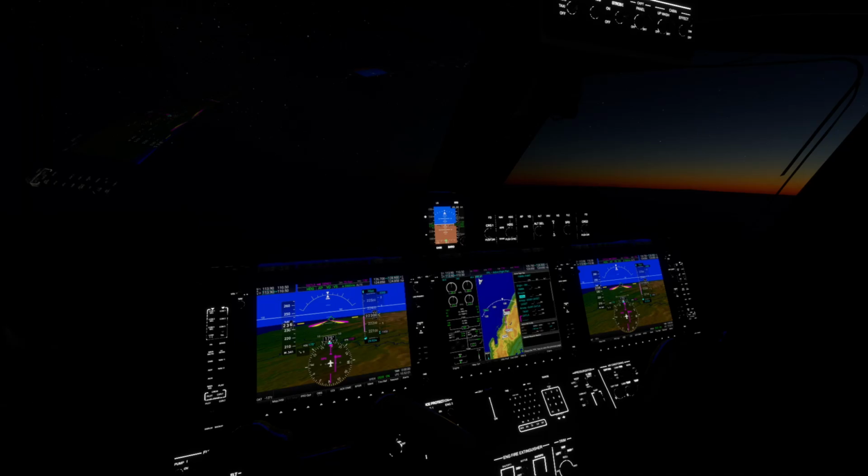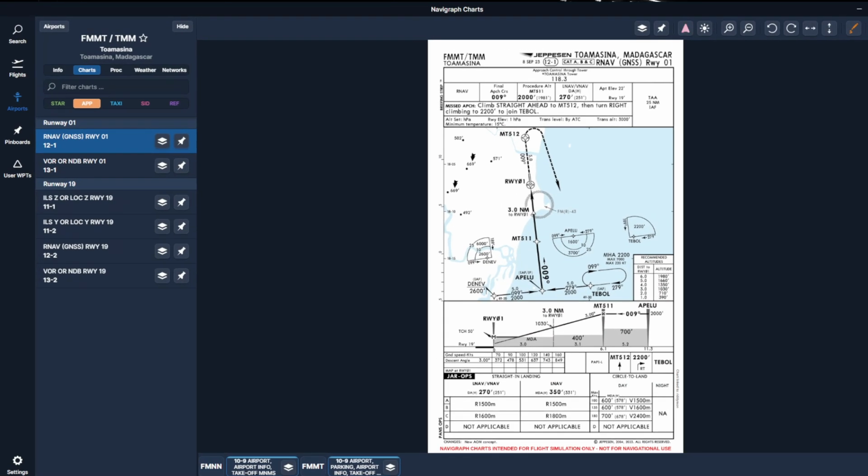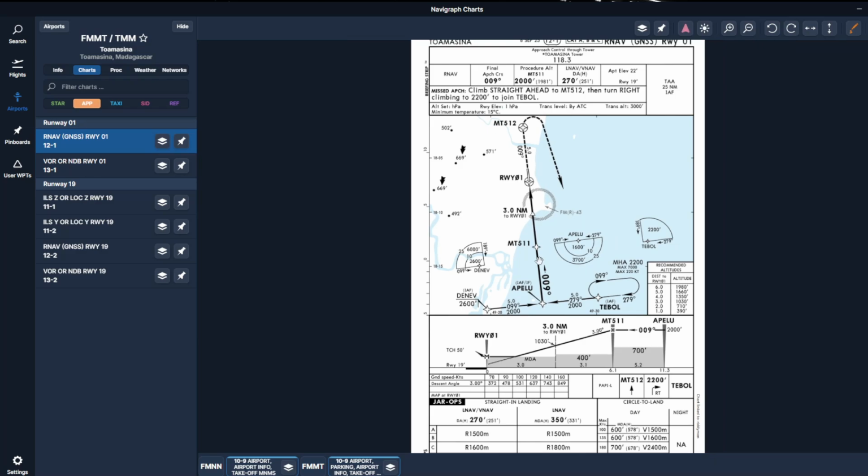So let's go ahead and bring up our approach and take a quick look at what we're going to be doing today. Let me just bring this down. There we go. As you can see, we're going to be doing the RNAV Runway 01 approach, which right now is going to have us coming towards this Denev initial approach fix at 2,600 feet. So it's going to be a pretty shallow turn heading back towards the runway. We're just going to come out over the coast and then come in for a landing on runway 01. Pretty straightforward approach by all means.